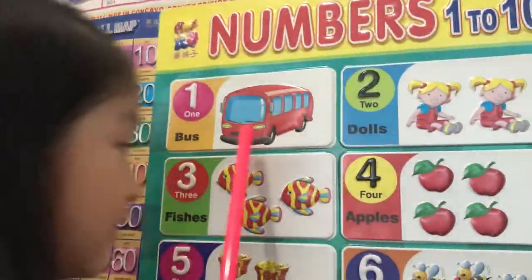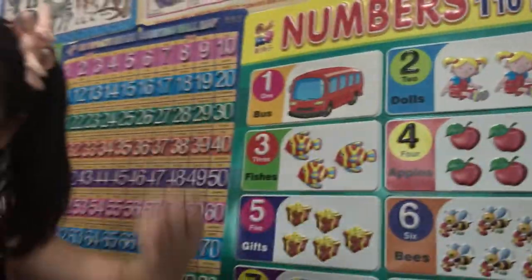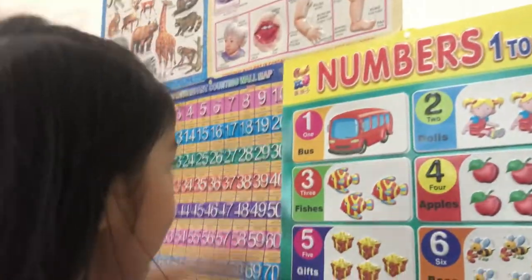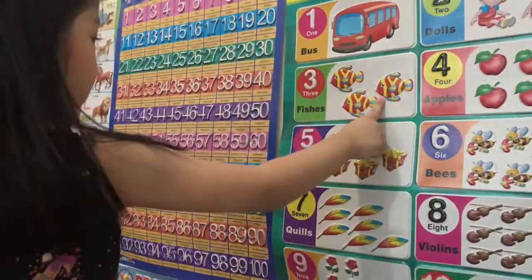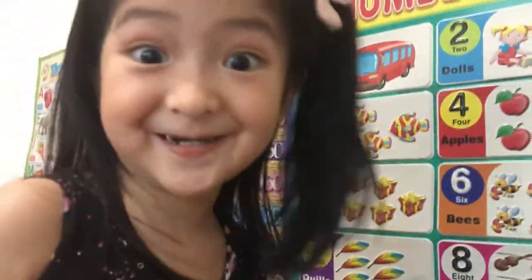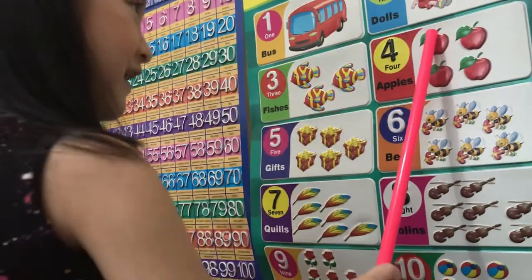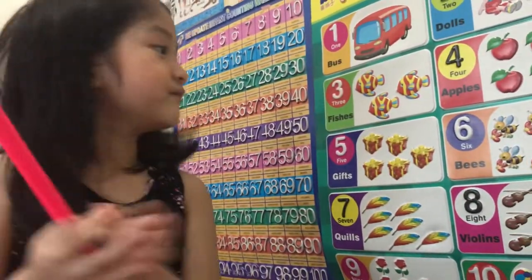Okay. One. How many balls do we have? One. Oh, how many dolls do we have? Count the dolls. One, two. How many dolls? Two. Very good. Count the fish. One, two, three. How many fish do we have? Three. Count the apples. One, two, three, four. How many apples do we have? Four. Count the present.